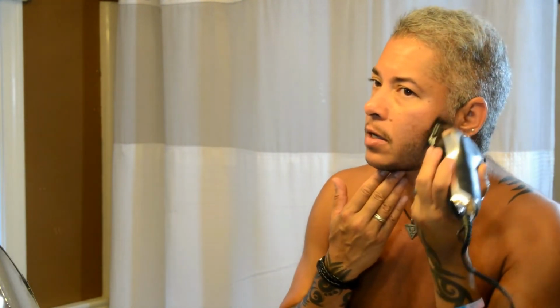Now we're going to go ahead and put a 1 guard on the clippers, and we're going to shave the beard down. And you go in all different directions because your hair can grow in all different directions, so just kind of go all over. Now I'm not going to touch my mustache because, like I said, I screwed it up. Just let it go for a little bit. It's never been very strong anyway. Oh, hairy. But that's basically what you do.